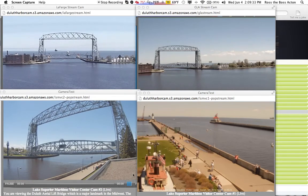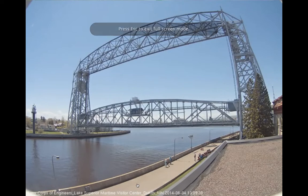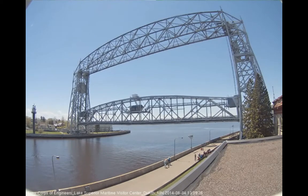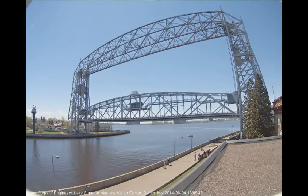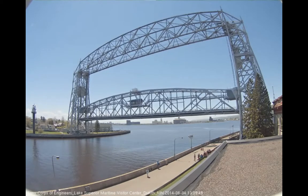Bridge is rising. Let's watch it go up on full screen. We're using Bluetooth. We're going to be using the Bose adapter that is on my mom's Bose adapter.